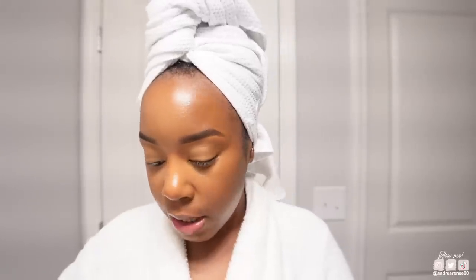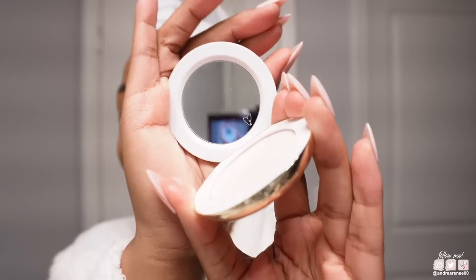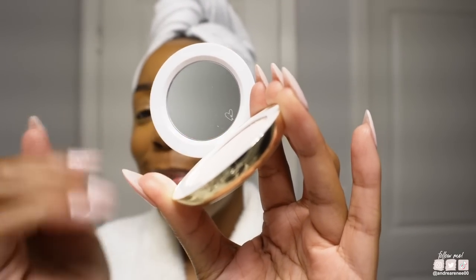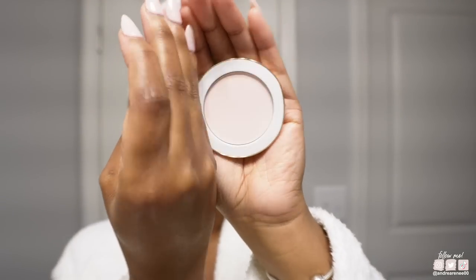It's kind of hard to open with my nails. Girl, my nails are pretty pointy, but they are the perfect shape. The first time ever getting the perfect shape in the salon, and I'm so happy about it. All right, it's so cute, you guys. There's a little heart on the mirror. Isn't it adorable? And then this is the color, a really light baby pink.